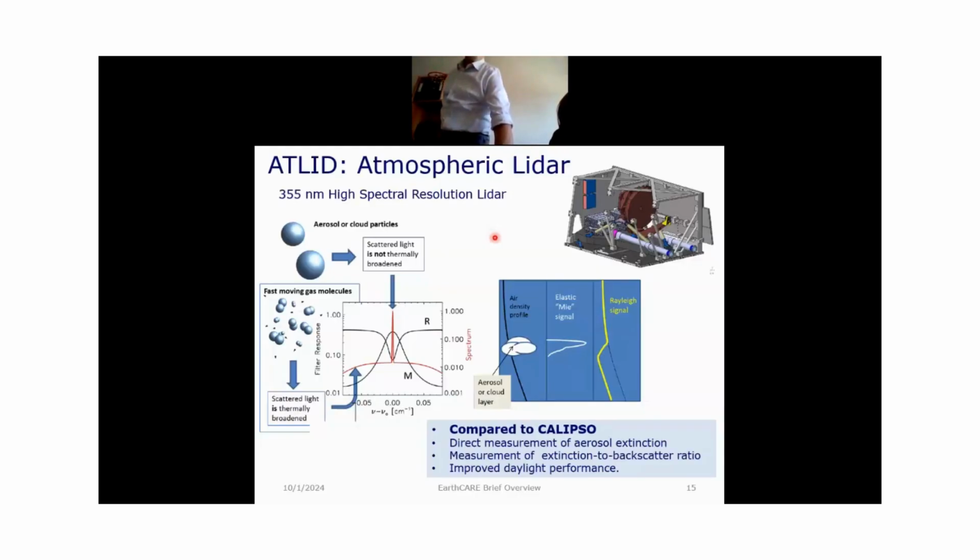Like in a Raman LiDAR, with an HSR LiDAR, if your instrument passband is like this, and this is your laser frequency, the spectrum from the atmosphere looks sort of like this. So this broad feature there, that's the scattering from the molecules themselves. The central peak is from the laser itself. And you split this in a filter, so one channel gets more of the particulate scattering and less of the molecular scattering, and the other channel the opposite. That enables you to decompose the signal into components that are scattered from the molecules themselves or the particles.